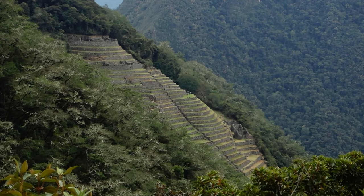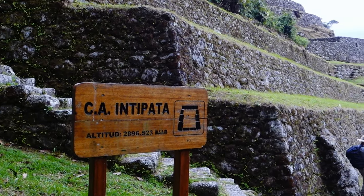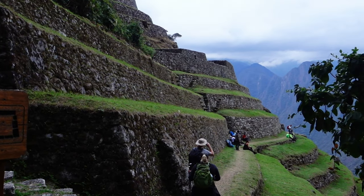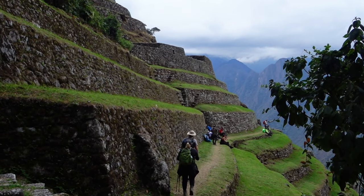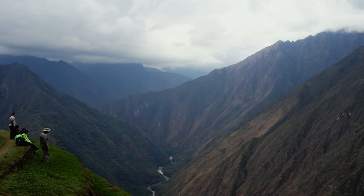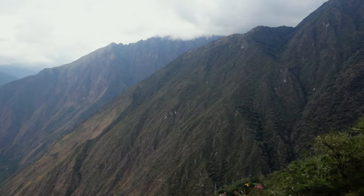Our last destination for the day was walking through the impressive agricultural Inca site of Intipata, meaning the place of the sun. It was constructed in a way to keep the natural aesthetic of the surrounding landscapes intact while repurposing the land for effective crop growing. The purpose of the multi-leveled Intipata ruins was also to avoid the natural erosion of the mountain, since this area was also used for religious ceremonies.